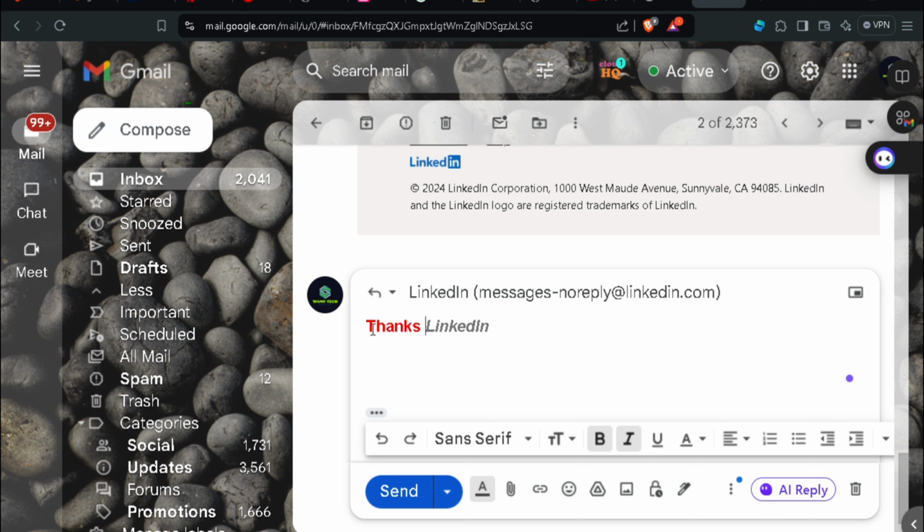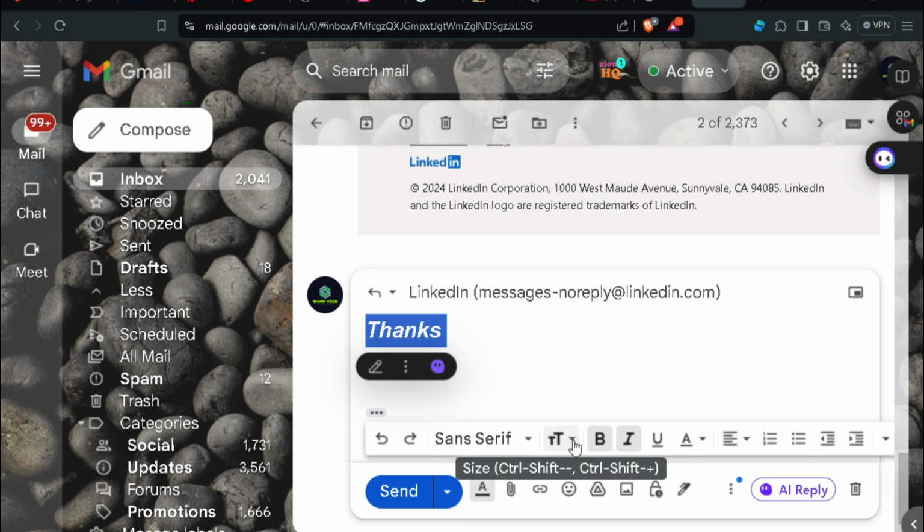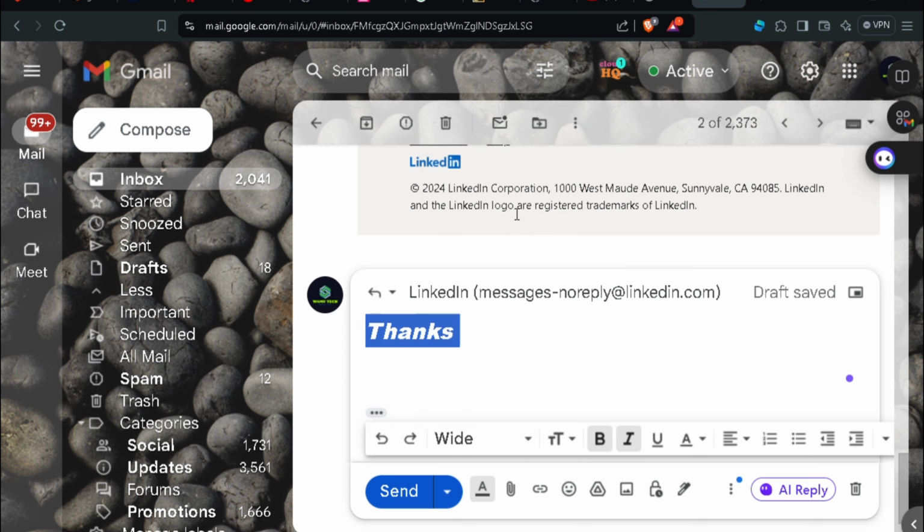So I'll apply some italics. Let me apply it on the very word. Then let me try to increase the font size. Let me make it large. Then font style, let me use that. Then bullets, that's point number 1.